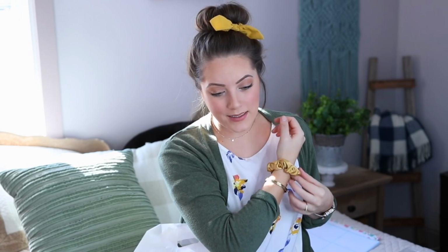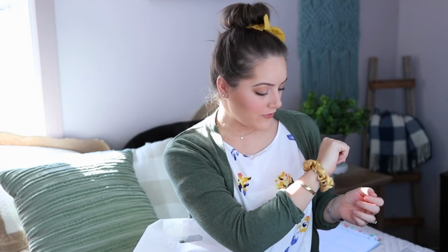And then my favorite part of scrunchies is that it's not only something to put your hair up with, but it's also a little accessory for your wrist too. When you wear them, you can match them with your outfits, and I just love them. I'm so glad that they are coming back.